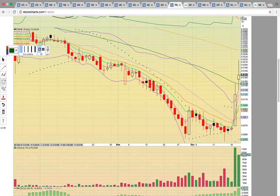It's forming indecision candles. Today's candle did form above the upper Bollinger Band. The candles could work into the bands. If they do, you really want to see that 50-day simple moving average turn into support.